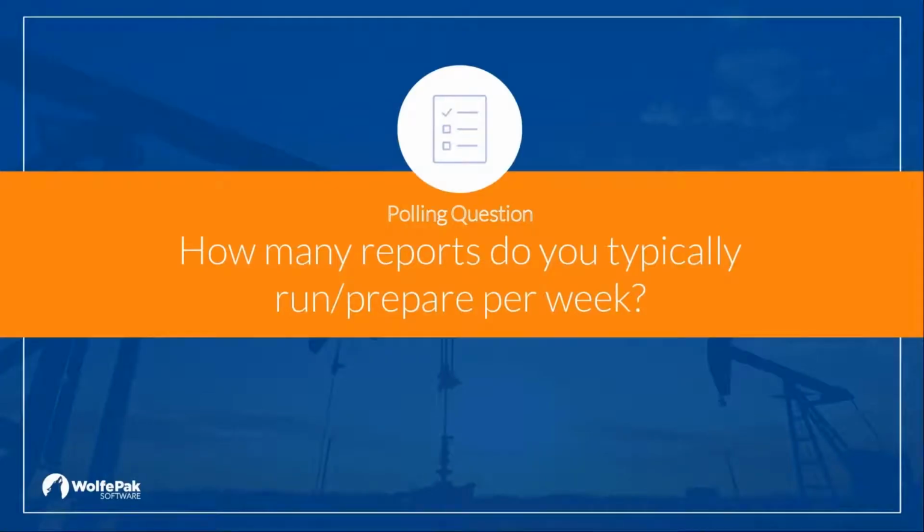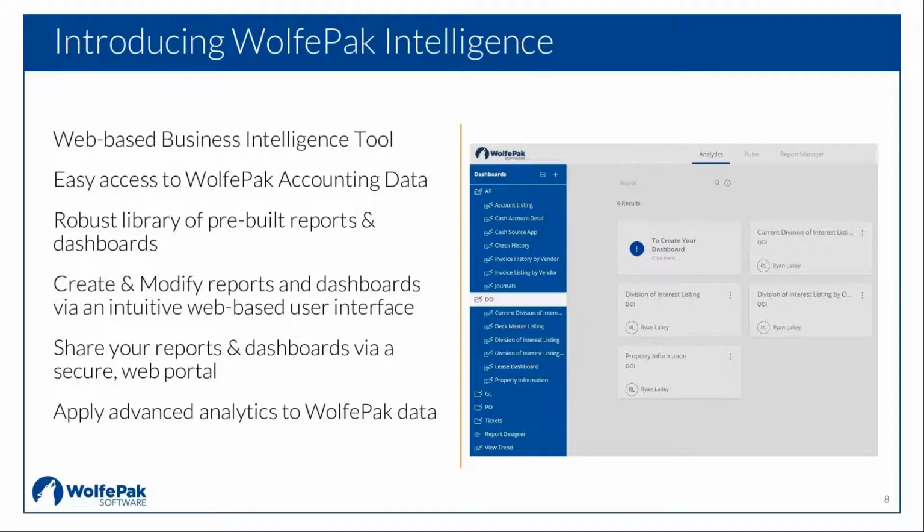Before we go on to describing what WolfePak Intelligence is, we wanted to do our first poll. We'd like to find out how many reports you typically run and prepare per week: less than 5, 6 to 10, 11 to 15, 15 to 20, or more than 20. We'll leave that poll open just for a few moments for everybody to respond. Okay, thank you very much.